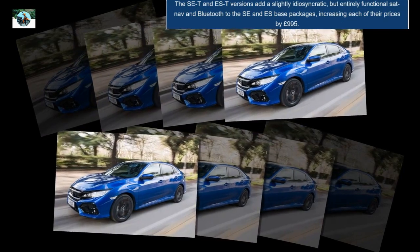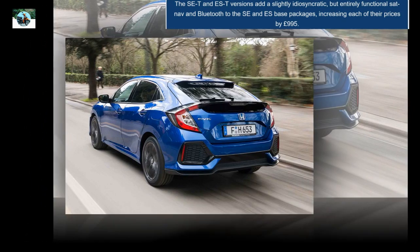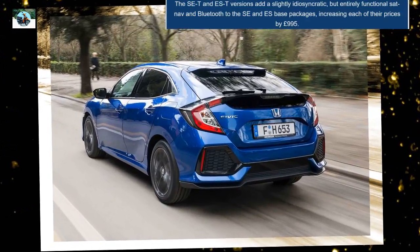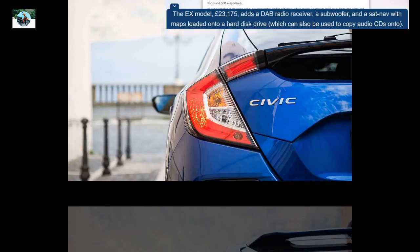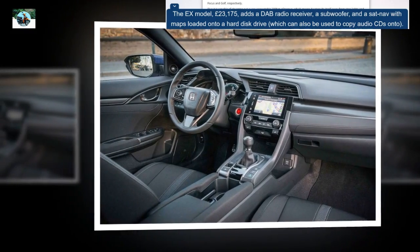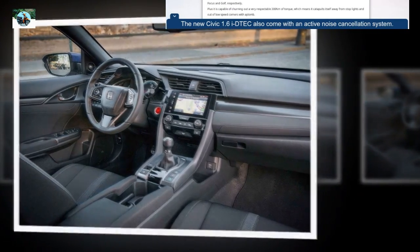The T and EST versions add a slightly idiosyncratic, but entirely functional sat-nav and Bluetooth to the S and ES base packages, increasing each of their prices by £995. The X model, £23,175, adds a DAB radio receiver, a subwoofer, and a sat-nav with maps loaded onto a hard disk drive, which can also be used to copy audio CDs onto. The new Civic 1.6 also comes with an active noise cancellation system.